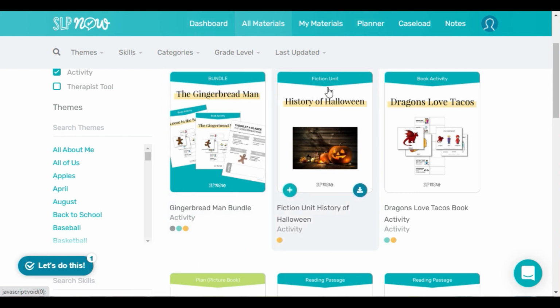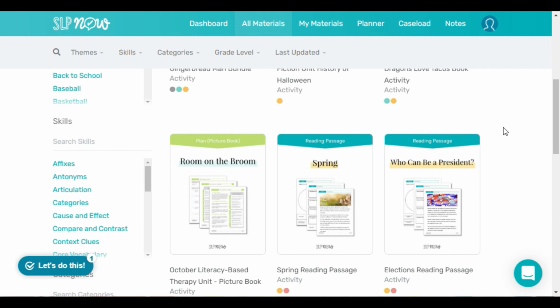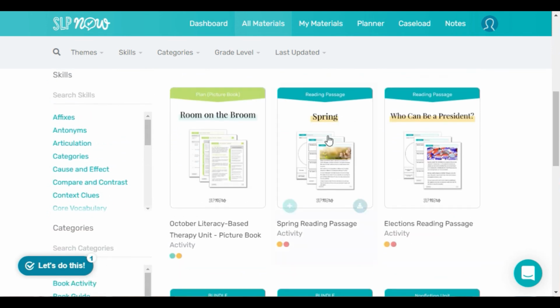This is great too. I think we talked about this in the other video. There's fiction units, there's nonfiction units, there's articles, a couple paragraph readings, story picture books like Dragons Love Tacos. And you can see here in this reading passage, you get a reading passage, there's a visual, there's a compare and contrast where there's options. I sometimes just draw a line, or I believe some of them have Google Docs we can drag and drop the squares. And then there's also vocabulary like walkthroughs.